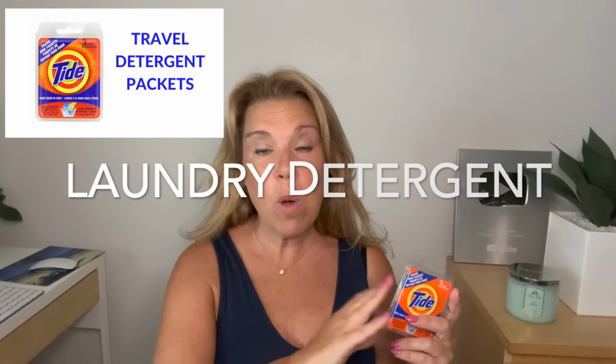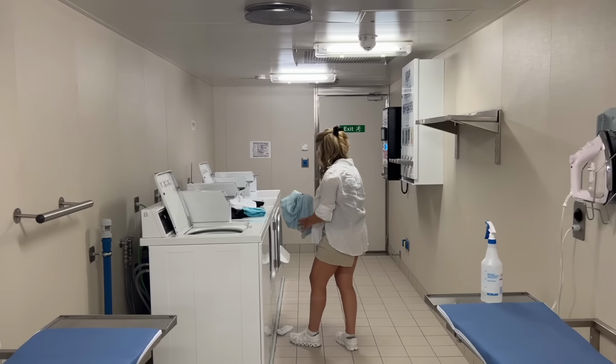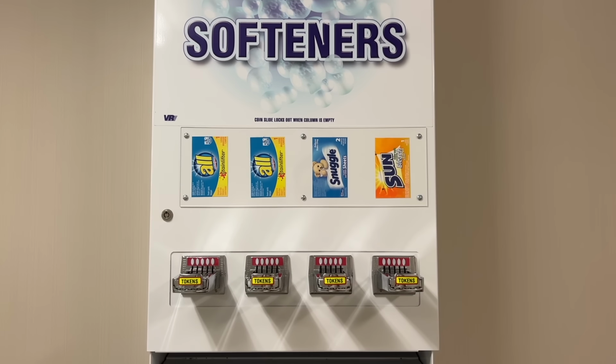So whether you hand wash or you want to bring travel laundry packets, that is something really good to bring on your cruise. Now, I actually did a little bit of laundry while I was on my cruise, and I just purchased the detergent while I was on the ship, but it definitely would have been cheaper if I had made myself little laundry packs, or if I had brought laundry packs that I could have purchased on Amazon before my cruise.